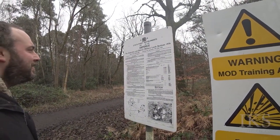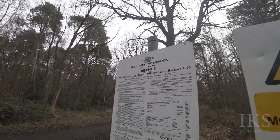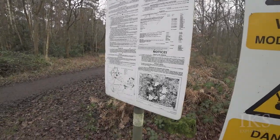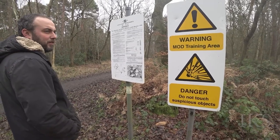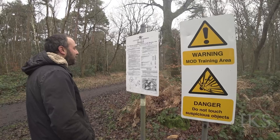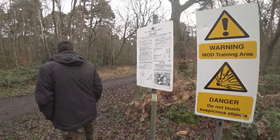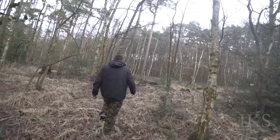1976 defence. I didn't know this was an MOD training area. No, I didn't. I thought it was just woods. Right, should we carry on? Which way? I don't know. Straight ahead. I think that way. Yeah, that fence is climbable, lad.